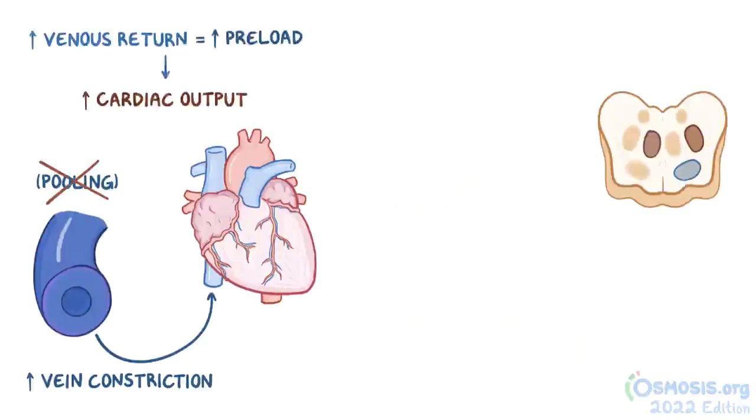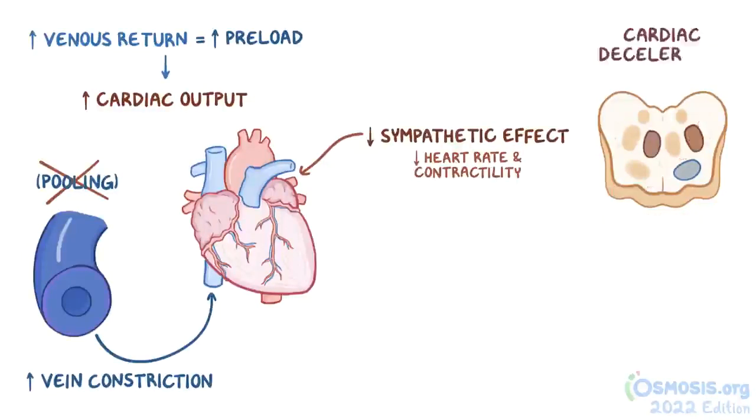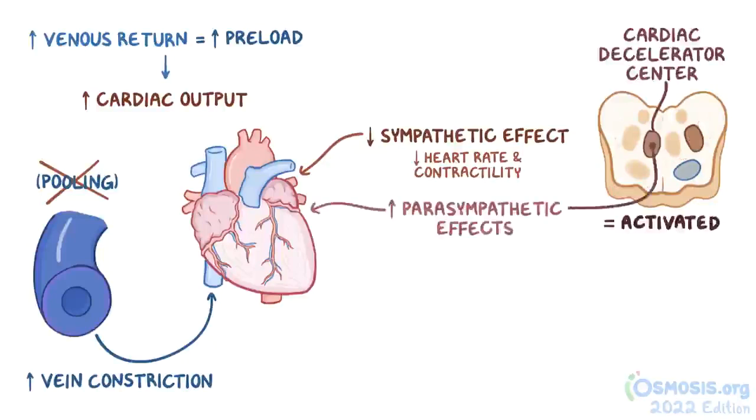Now, another effect is that the cardiac accelerator centre gets inhibited, reducing the sympathetic effect on the heart, so that it can work slower and less forcefully. In other words, decreasing the heart rate and contractility. While the cardiac decelerator centre is activated, boosting the parasympathetic effects on the heart, which again slows the heart rate. This last bit might sound a bit counterintuitive, but stay tuned.